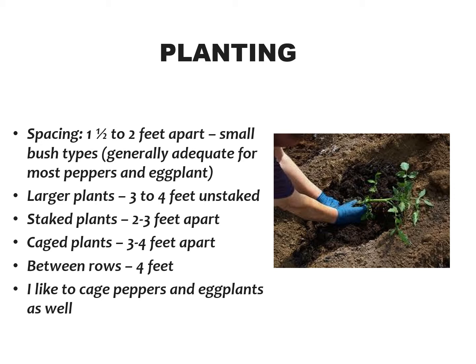And then tomatoes obviously are big, so they're going to need to be staked. But if you do stake them, you only need to give 2 to 3 feet apart, or if they're caged, 3 to 4 feet, and in between rows, 4 feet. Don't crowd your rows. Make sure you give yourself plenty of room between rows.